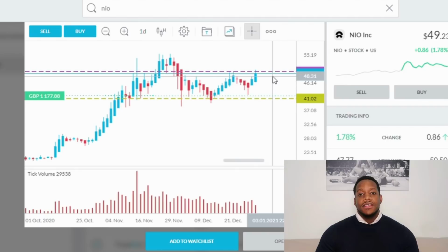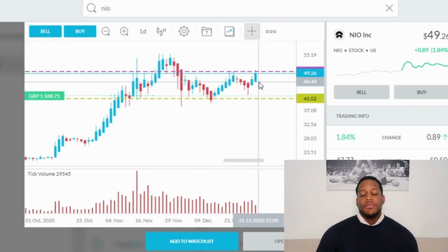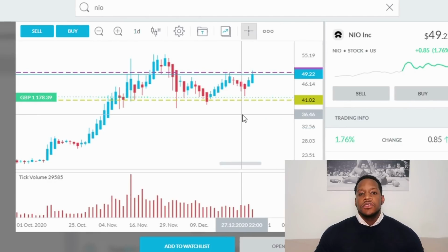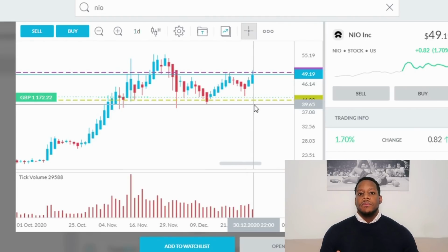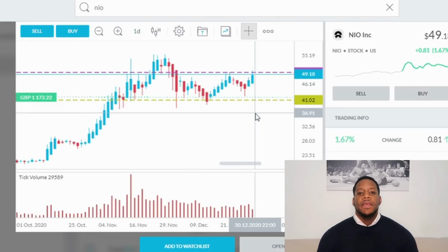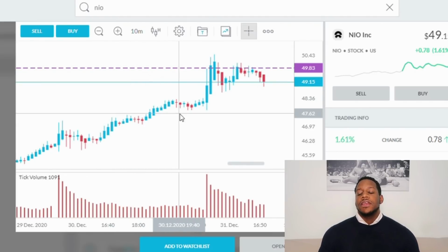And I've shown you guys the exact same thing that happened to Apple. This is what happened to Apple just before they broke through their $130 resistance line. And it's looking like NIO is about to do the same thing if they can just keep positive momentum with their business. So those of you who've been following NIO's share price today, you'll know it's been floating around the $49 mark. It actually did cross 50 at one point, but came back down. So it's struggling to break through its resistance line. And the reason for that is because the volume is not there to support that break of the resistance line.